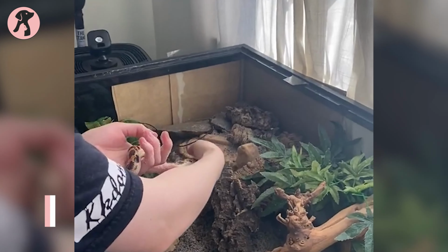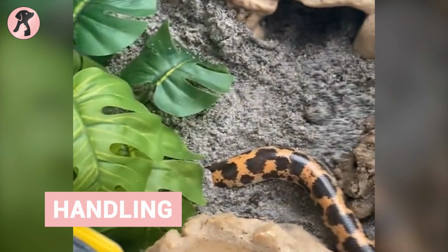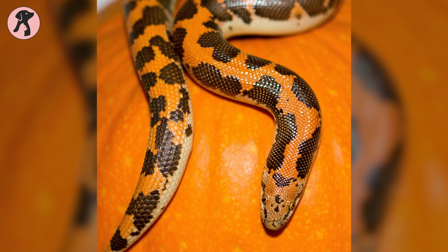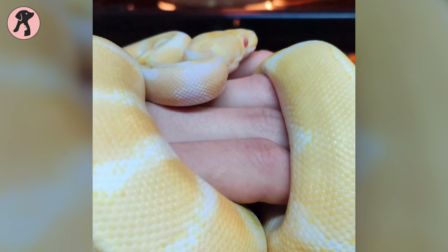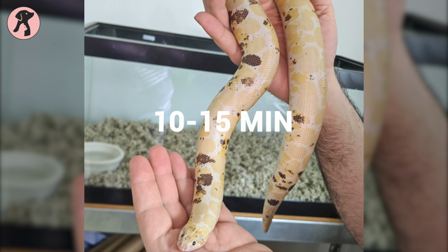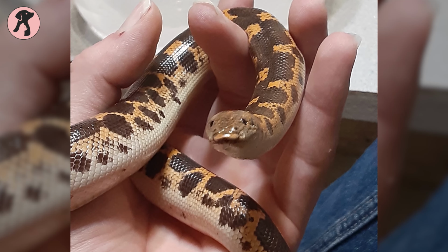Keeping them just inside the tank must not be your wish. That's why you also should have some knowledge about how to handle them. At first, give them some time to adjust to your new home before handling it. Observe its behavior to see if it's relaxed and curious or stressed and scared. When handling it, be gentle and use both hands to lift it from the middle of its body. Limit your handling sessions to 10 to 15 minutes and avoid handling after feeding or during shedding. Regular handling will bond you with your snake.